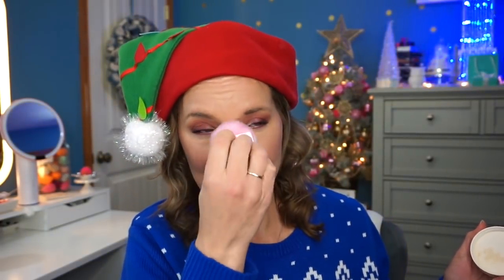Oh yeah, this is nice. I love the cute little pink pad. I think that is so cute. Okay, so that is really nice. I love the jar to it. The jar's really pretty. It just reminds me of being a girl. So it's just a very girly little container. This is the Powder Room Translucent Setting Powder.